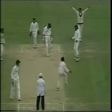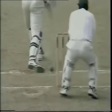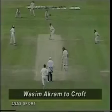Yes! And that's it. They succeeded. 5 wickets for Mushtaq Ahmed. Ball in. Well, I don't know how you play that. W.G. Grace, Jacobs, Garfield Sobers and Bradman. I think you're going to have a problem playing that.